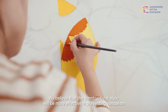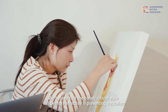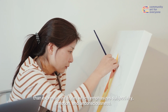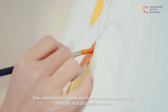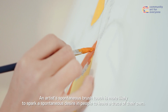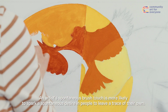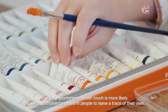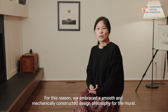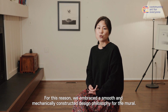We believe that the constructivism style will be more effective in preventing vandalism than expressionist style, which emphasizes subjectivity, emotion, and unconsciousness. An artist's spontaneous brush touch is more likely to spark a spontaneous desire in people to leave a trace of their own. For this reason, we embraced a smooth and mechanically constructed design philosophy for the mural.